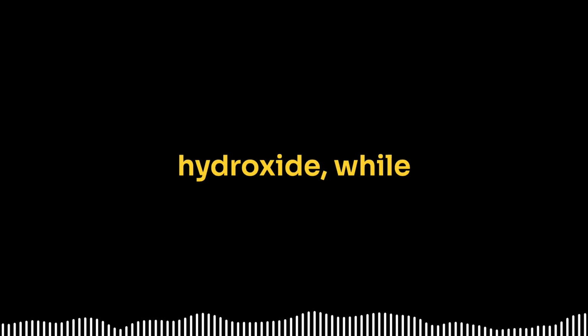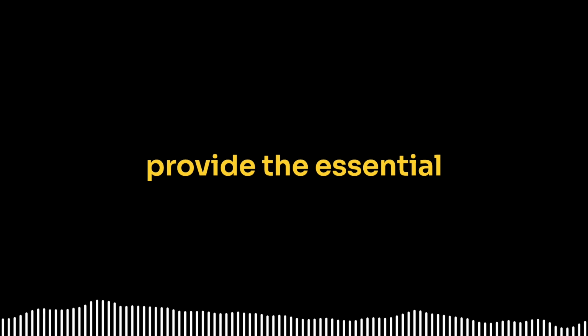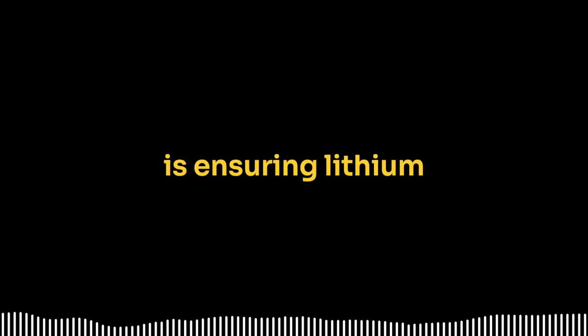The lithium source is typically lithium carbonate or lithium hydroxide, while the cobalt source is usually cobalt oxide or cobalt hydroxide. These raw materials provide the essential elements, lithium, cobalt, and oxygen, that form the final crystal structure of LCO. One of the biggest challenges in making high-quality LCO is ensuring lithium is evenly spread throughout the particles.